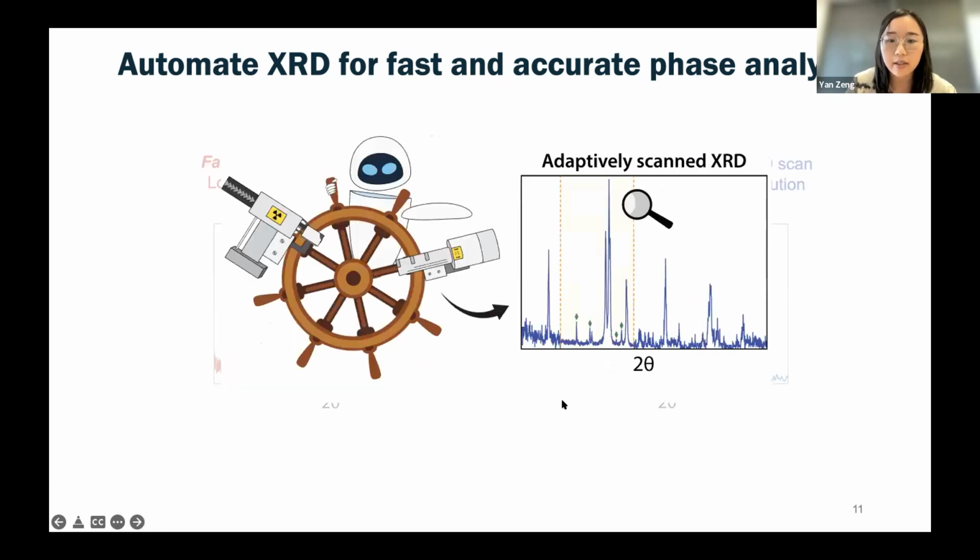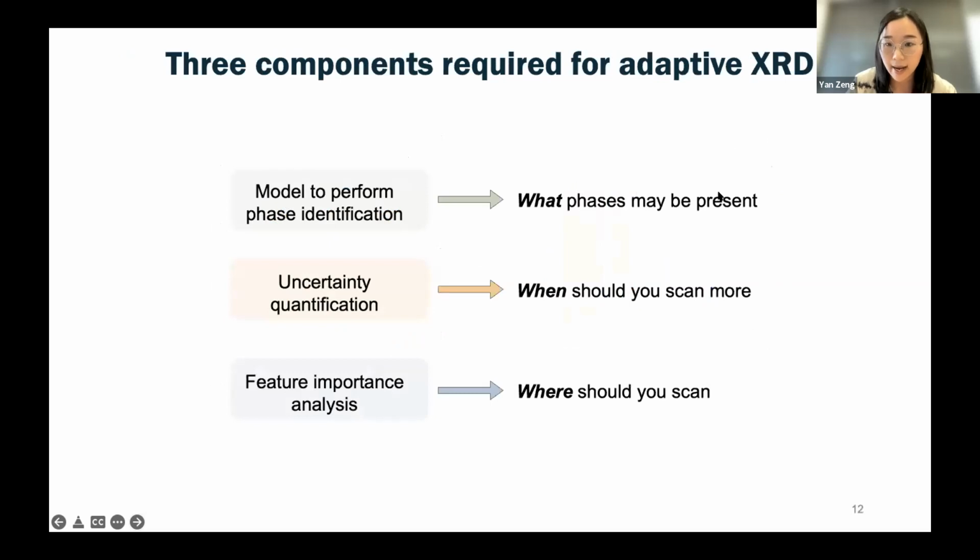So our solution is to spend more time on the 2 theta range that will give the most information. To do that, we are building adaptive XRD algorithms, which contain three major components. The first component is a model that can do phase identification from raw XRD data, telling us what phases might be present. We need to handle not only single phase but also multiple phase XRD data. The second component is a method to quantify the uncertainty, telling us the confidence of the analysis, to decide if the XRD needs to scan more in a certain location. And the third part is to decide where the diffractometer should go back to scan or spend more time on.